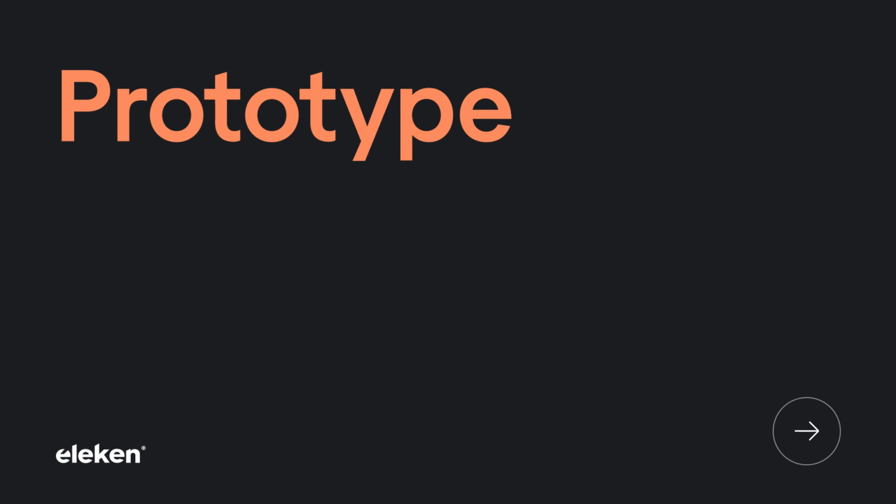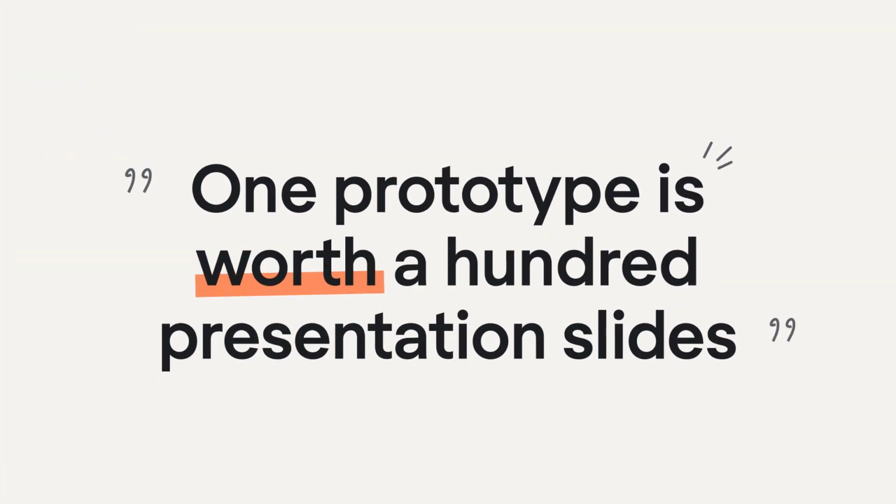Building a prototype is actually our next step. It is one of the most important product owner's objectives at the initial stage of the product development. Why is the prototype so important? Because it helps startups get funding. As a famous proverb says, one prototype is worth 100 presentation slides.